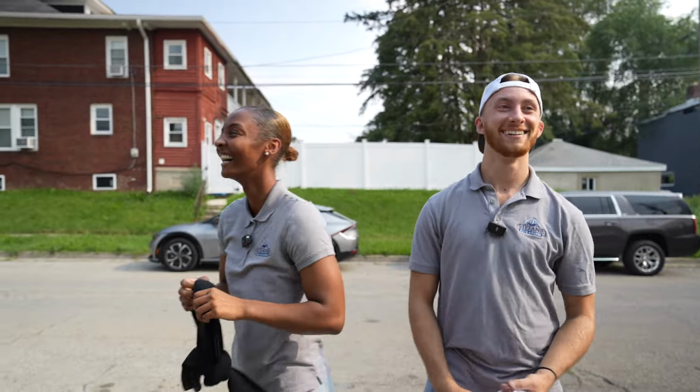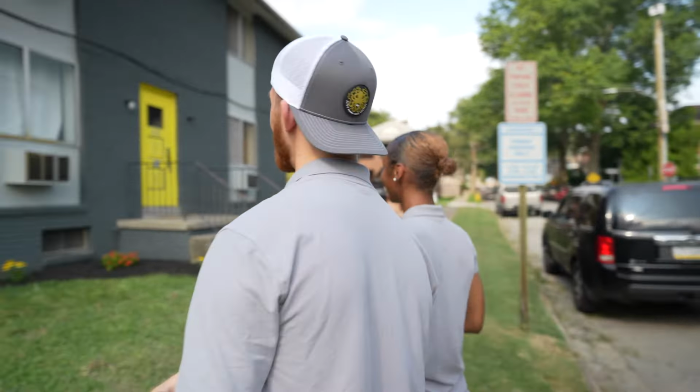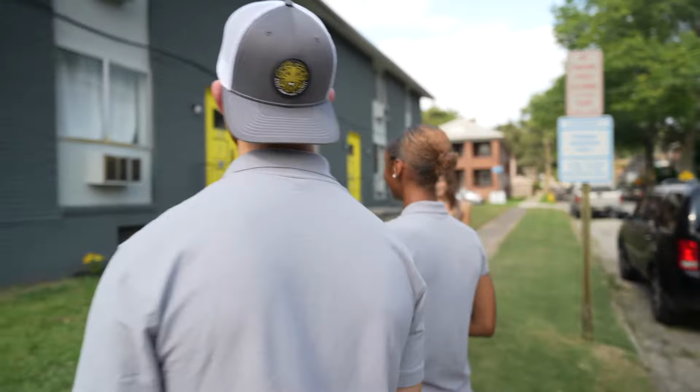Now, after those 9 months were up and we got the property fully remodeled and we had some solid tenants in place, we had to make sure to refinance the property because our private money loan term was only for 12 months.